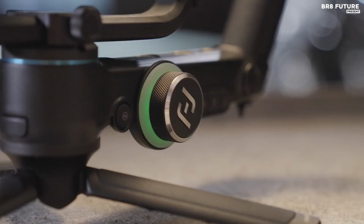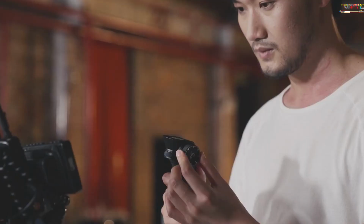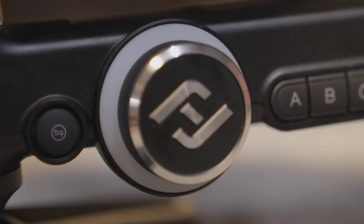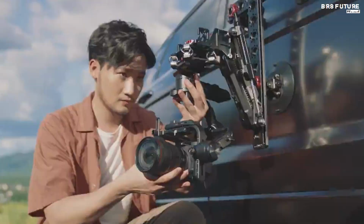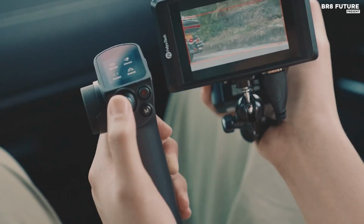One of the standout features of the Scorp Pro is its advanced 3-axis stabilization system, which allows for smooth and stable footage no matter the movement or terrain. Additionally, the stabilizer offers a wide range of customizable settings, including pan, tilt, and roll angles, as well as a joystick control for easy operation.